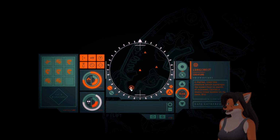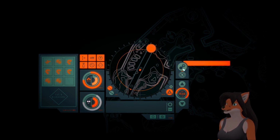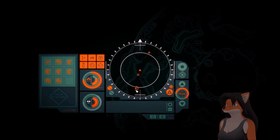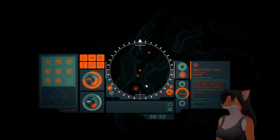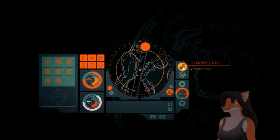There's a lung crest down here. Please move so I can activate this. There we go. A dark and rough slit behind the lab's paneling leads into the bedrock of the planet. Deep cracks lead into the dark, and a handful of tracks suggest creatures come and go here. Is this the source of the initial breach?